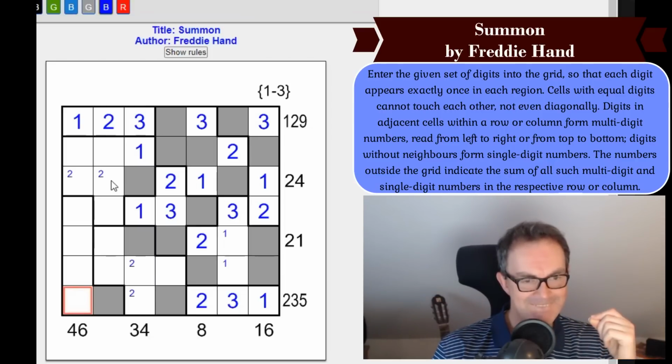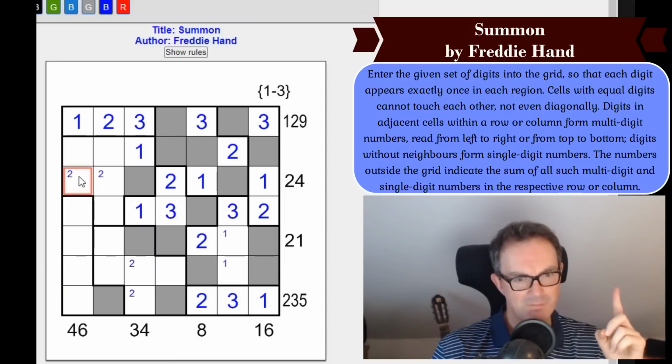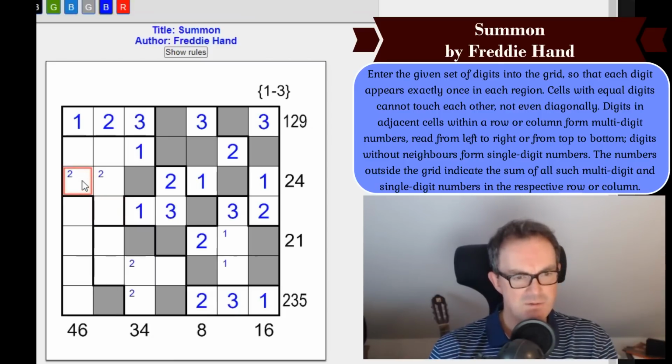So, what is it I'm not understanding here? If this is a 2, maybe that's the way to think about it. If this is a 2, then we know that would have to be unshaded. Now, in order to get to the right total, this would have to be a 20-something number, and then I'd have to add another 20-something number down here, wouldn't I? That feels like it's very close to being nonsense.